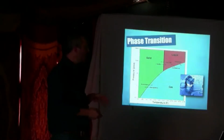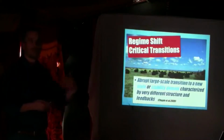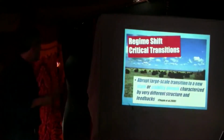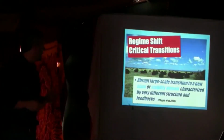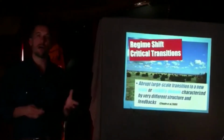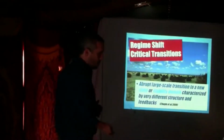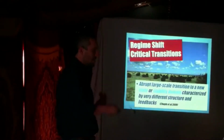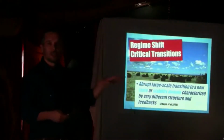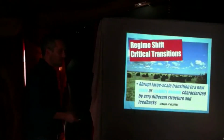So if you imagine that, but much more complex, you get into these regime shifts when thresholds are crossed. These critical transitions is another term for those. And they're abrupt, large-scale transitions to a new state, a new stability domain, characterized by very different structure and feedbacks. So that's that new attractor. So it's nonlinear. It's that discontinuity and sort of a catastrophe fold. If anyone's familiar with catastrophe theory and that math, that's pretty much all the same stuff. It's a cascade.